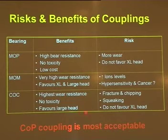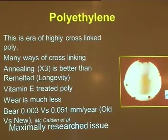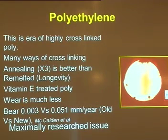These are the benefits and risks of various couplings. I will not go into the detail. This is the coupling which I use. As I told, this is the era of highly cross-linked poly. There are many ways of cross-linking: annealing, X3, which is probably better than other methods like remelting, Longevity, and vitamin E treated poly.